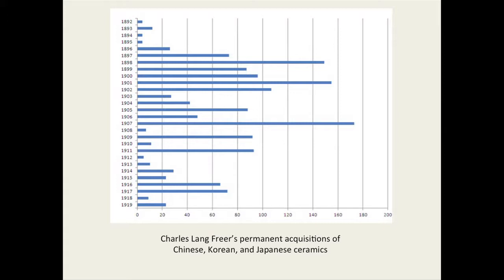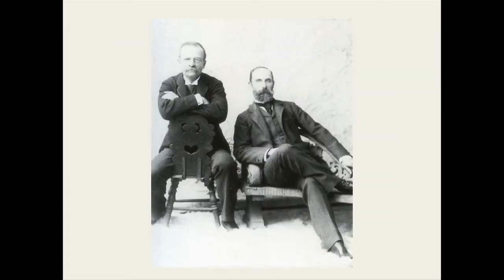Many other pieces that he acquired were given away to friends or to the art museums of private colleges such as Smith and Amherst and Williams. But another dimension of the record keeping is a very important dimension for understanding Freer's collection.